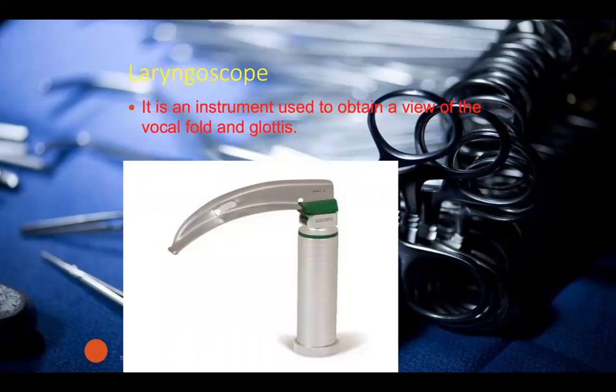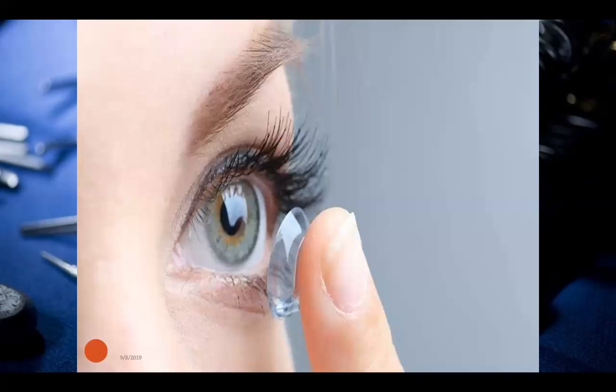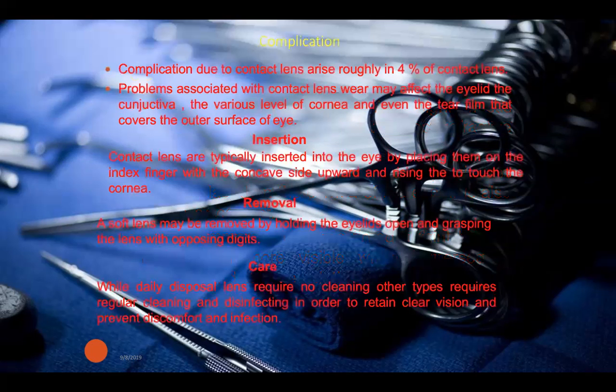Laryngoscope. It is an instrument used to obtain a view of the vocal fold and glottis. Contact lenses. Contact lenses are small, lightweight plastic devices worn on the eye that correct refractive errors in vision. A lens is a corrective, cosmetic, or therapeutic lens usually placed on the cornea of the eye. It is also known as a contact. Many commercial lenses are tinted a faint blue to make them more visible when immersed in cleaning and storage solutions. You can see how this contact lens is placed over the cornea.